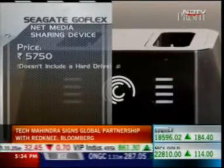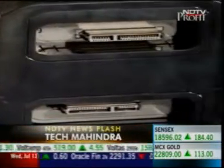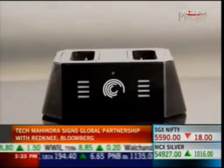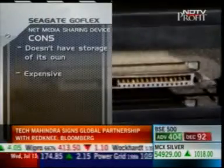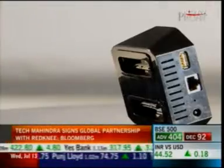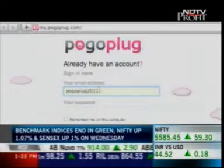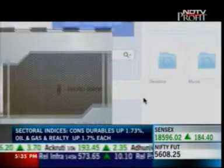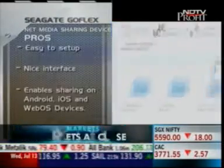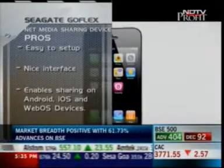Not a storage device in the purest sense, the Seagate GoFlex is a media dock with network capabilities priced at 5,750 rupees. You can connect it to your system, but you will have to plonk down an additional investment of 6,000 rupees for a GoFlex portable drive for the network dock to work. Get yourself over to the Pogo Plug website to activate the product and register yourself. The ease of use is one of the strongest points of the interface. It makes accessing your files and sharing them over another network a breeze. The best part, you can even access your data not just from a PC, but also from mobile devices running on iOS, Android or WebOS.